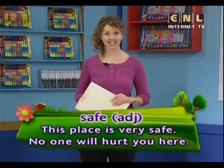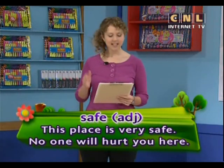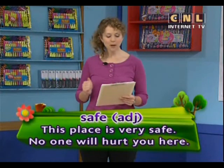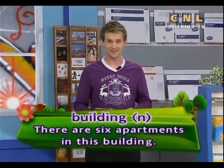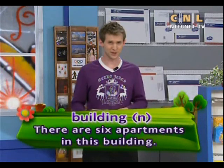Safe. Safe. This place is very safe. No one will hurt you here. Building. Building. There are 6 apartments in this building.